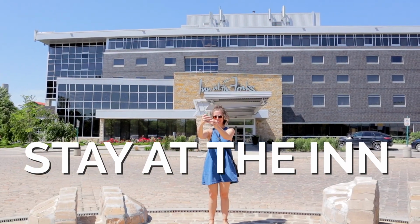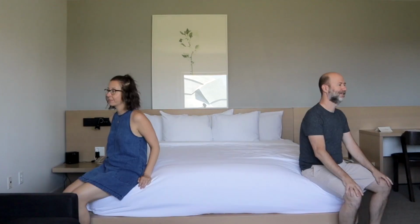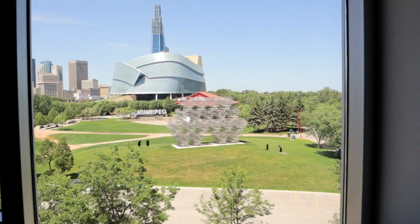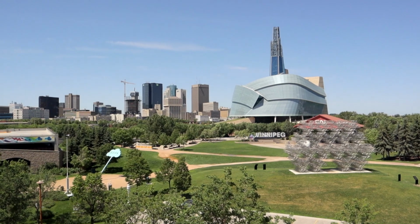So the hotel at the Forks is called Inn at the Forks. This is our first time here, and this is our room. The room is absolutely gorgeous. The number one thing that I would want to mention about this room is the fantastic view. It is like the most perfect view of the CMHR and the downtown Winnipeg skyline.